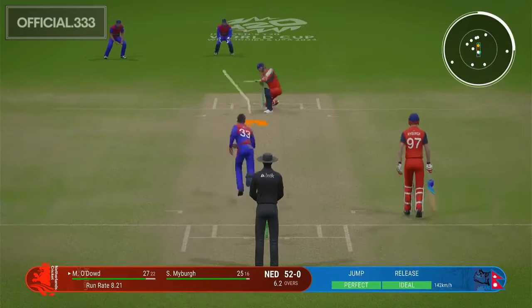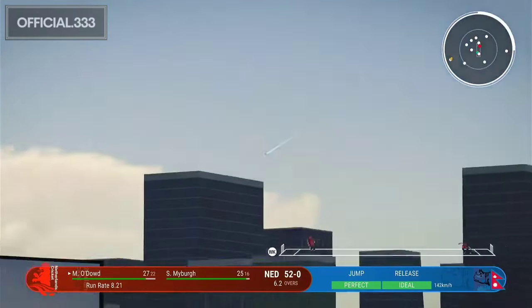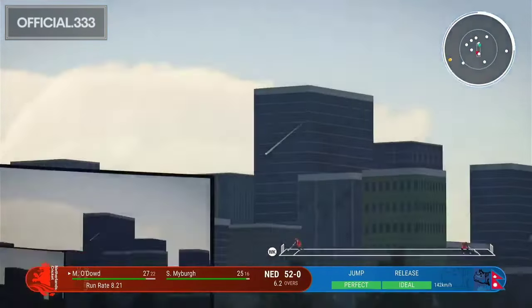Oh, that's been heaved away and punished over the rope. That's a brute of a maximum. Well, that's a waste of a delivery. Absolutely no trouble getting onto it and dispatching it for 6.